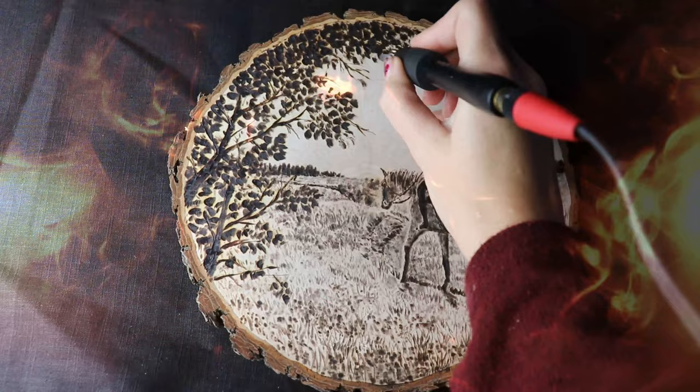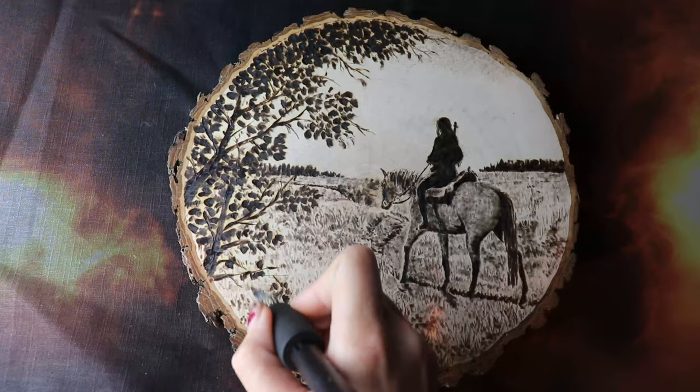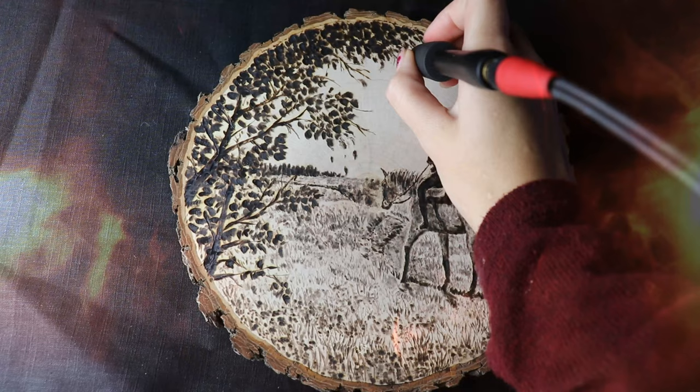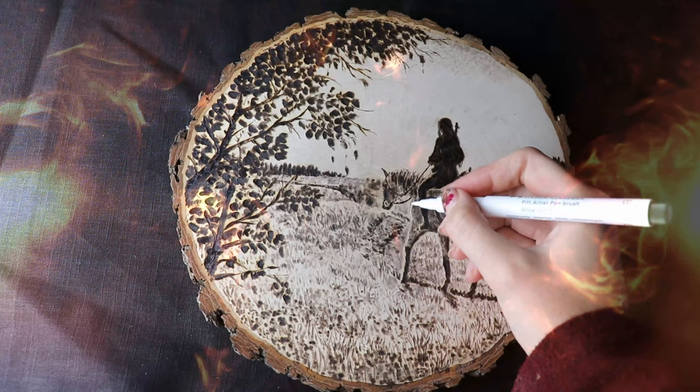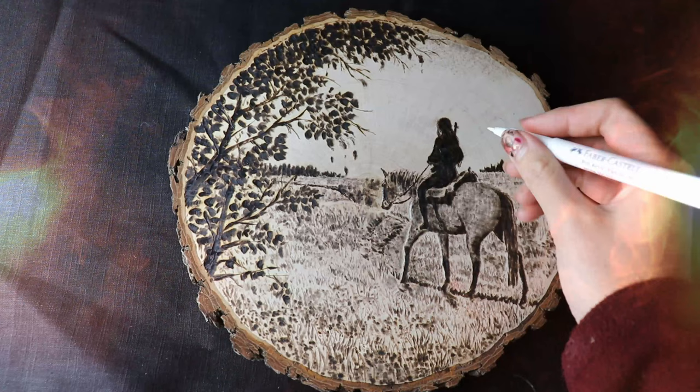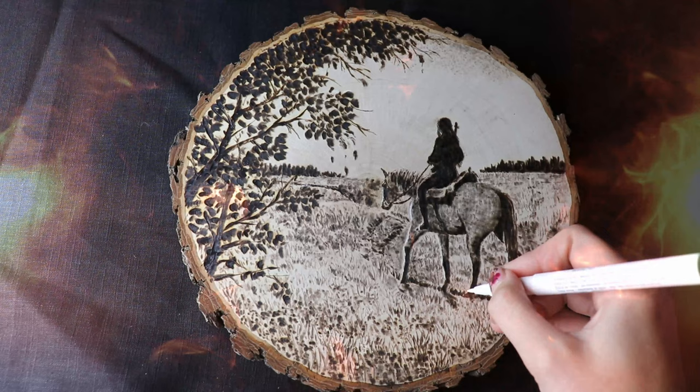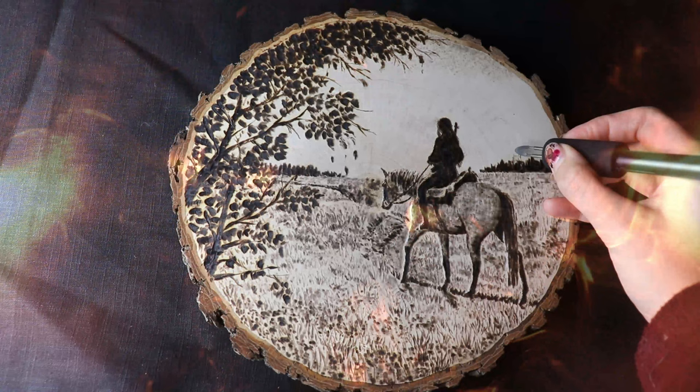It is autumn, so I add a couple of fallen leaves. And of course, we need some highlights to define the places where the setting sun hits. As a final detail, I indicate a castle behind the forest to give this picture some fantasy vibes.